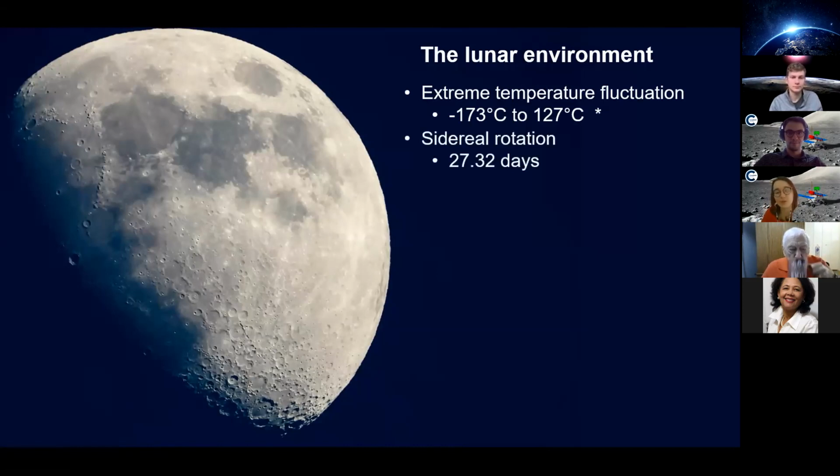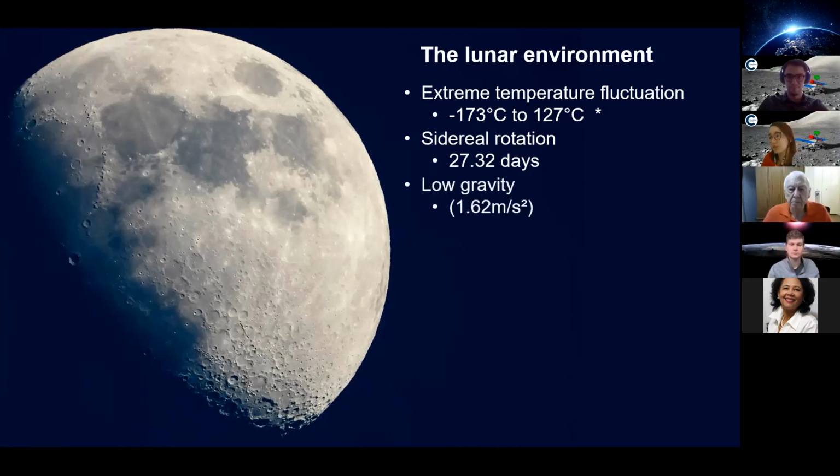We also have to consider the sidereal rotation of the moon. Essentially, a complete cycle of day and night on the moon is about 27 Earth days, which means that the lunar day is going to last about 14 days. Another thing to consider is the low gravity on the moon, which is much lower than on Earth. That can actually be quite beneficial, meaning that our forces are going to be a bit lower. Another thing to think about is the lack of atmosphere on the moon, which is technically a misnomer.